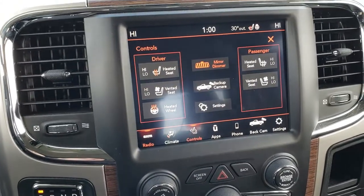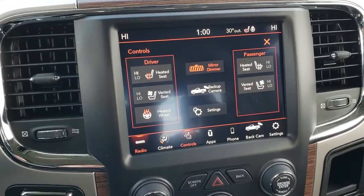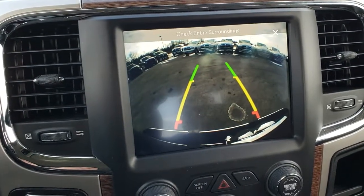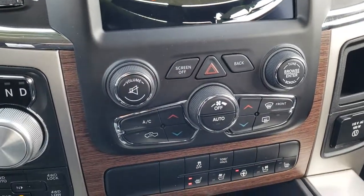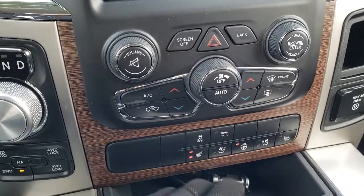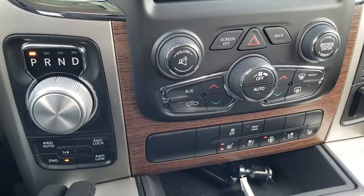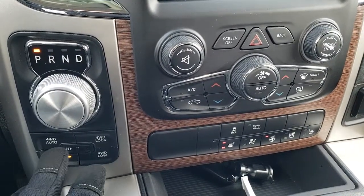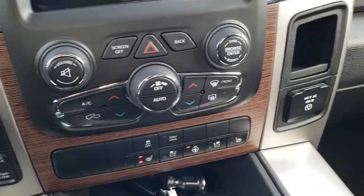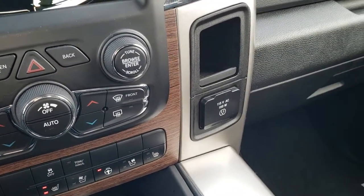You can also do your heated and cooled seats here, as well as your heated steering wheel. And this is also where your backup camera shows up. Down here you have your dual climate control, more heated and cooled seat buttons, as well as your heated steering wheel button, push button four-wheel drive with the four-wheel drive auto feature, your 8-speed automatic transmission, and a 115-volt, 150-watt plug-in.